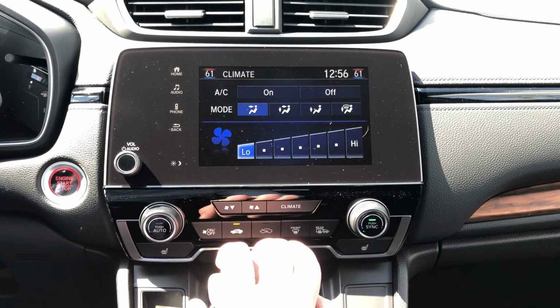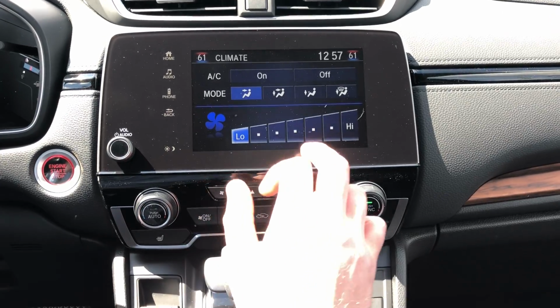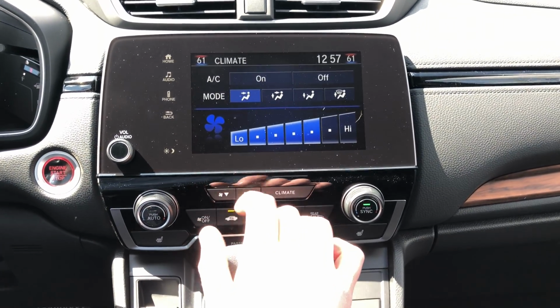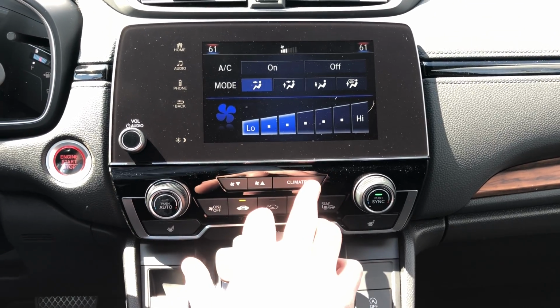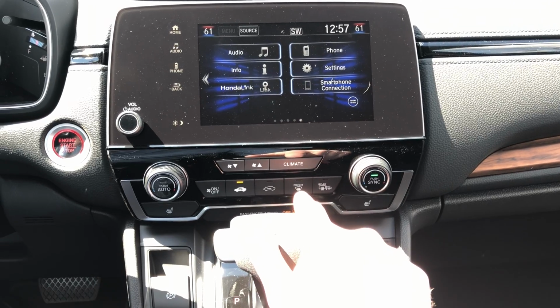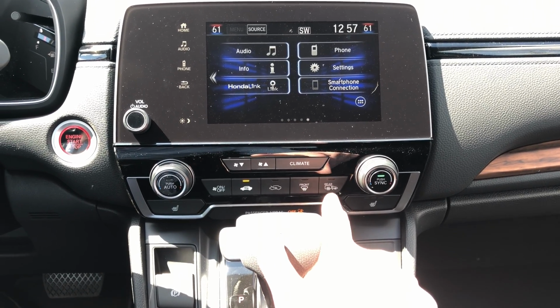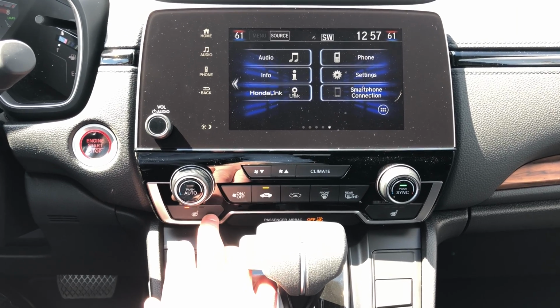So when you hit climate, you have your different modes that you can select, or your different fan speeds. You simply just click it, and there it goes. Or you can use this button down below. You're going to have on or off for your climate control, your front defroster, your rear defroster with heated side mirrors. You're going to have your heated seats. It's going to be 3-tier heated seats, low, medium, high.